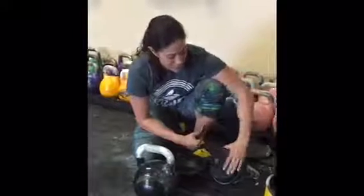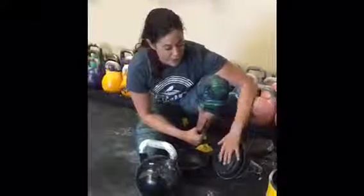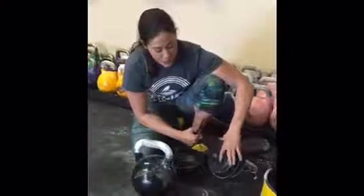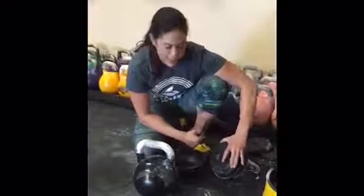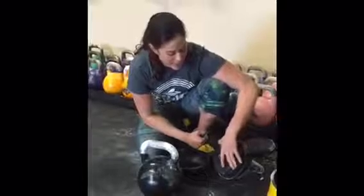There's really not a lot of cons with this bell, other than having to change out the weights, which can be a hassle. So for a gym setting, not so good, but for a home or a travel setting, it'd be perfect.